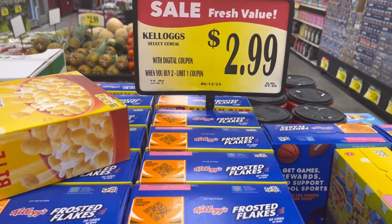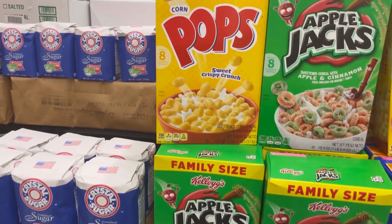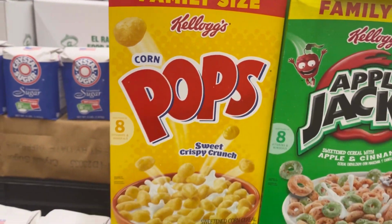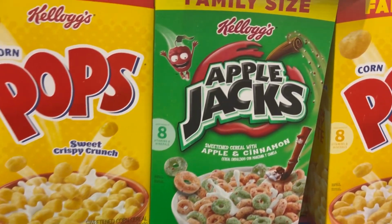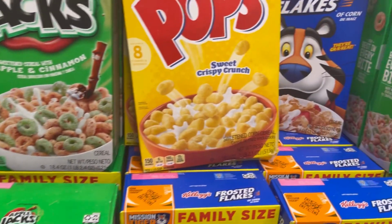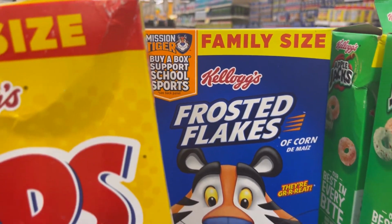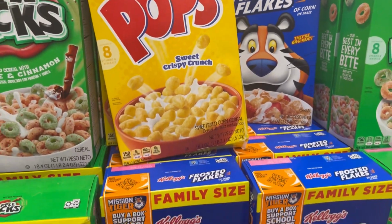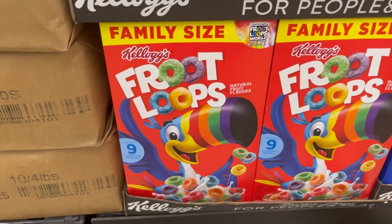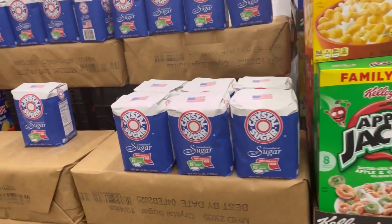Cereal. $2.99. These are the family size now. Family size Kellogg's. Corn Pops. Apple Jacks. I used to love Apple Jacks. Now, this is my favorite. Frosted Flakes and Cheerios. That's my favorite cereal now. They got some Fruit Loops too. Again, family size, $2.99.